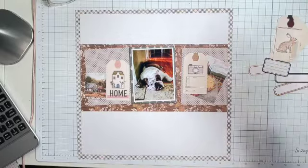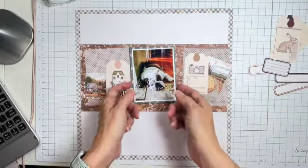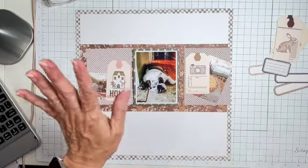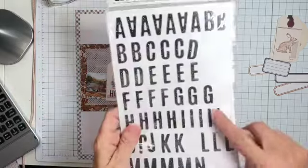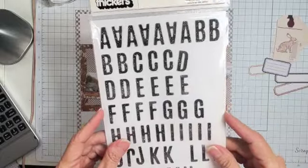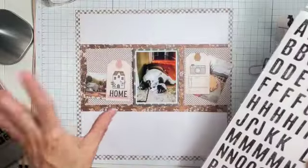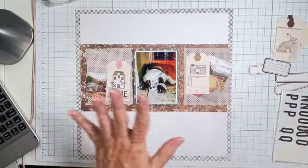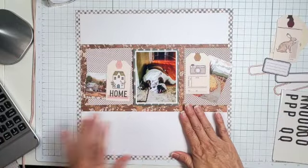Okay, anyway, so I'm gonna get these things stacked down. I do have my photo popped up on a little bit of dimension, so that will really show. I grabbed some Stash Alphas, and I'm gonna have this read My Best Boy for my title.